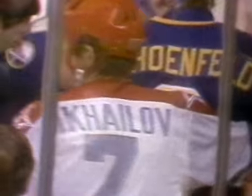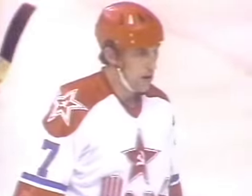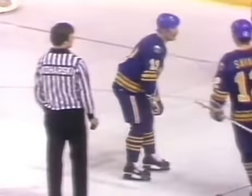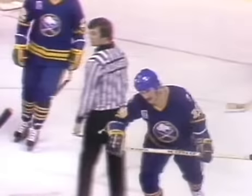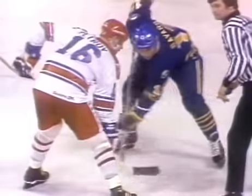Buffalo has outshot the Soviets 14-5 in this third period. And overall, 31-21, the shots on goal favoring Buffalo. 35-year-old Mihailov. He was the most valuable Soviet player in the Challenge Cup. 1 minute and 10 seconds left. Buffalo 5, the Central Red Army 1.